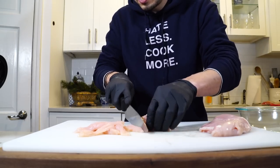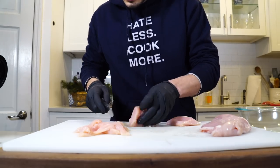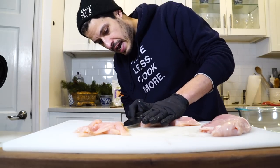As they start to get a little longer, you can just cut them down. Sometimes I like to even split that off just to make it a little easier. I'll cut this guy in half.